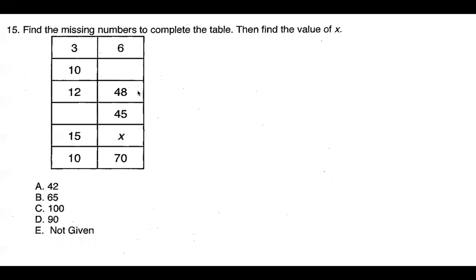Okay, 15. Find the missing numbers to complete the table, then find the value of X. So with these pattern problems, it's best to figure out what you can do to this column to get to this column. So some of the most common things are adding or multiplying.